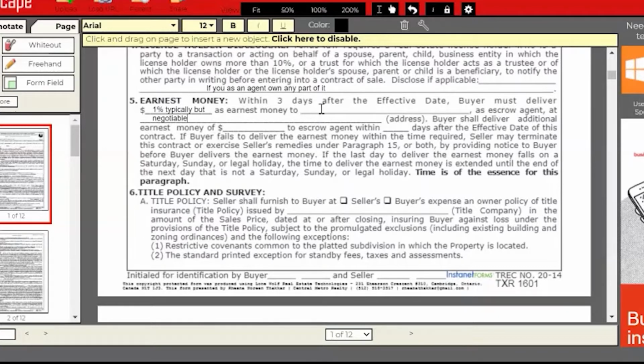Well, no, you hadn't delivered it. Oh, okay. Gotcha. So you have to deliver it within 3 days, though. The buyer has to deliver it within 3 days. And then is it the title company that signs at the bottom that says they received it? That's right. There's a receipt page on the very back of the whole thing.